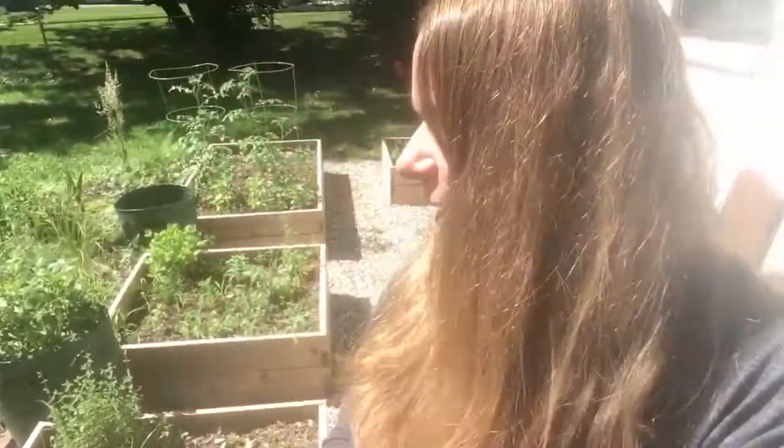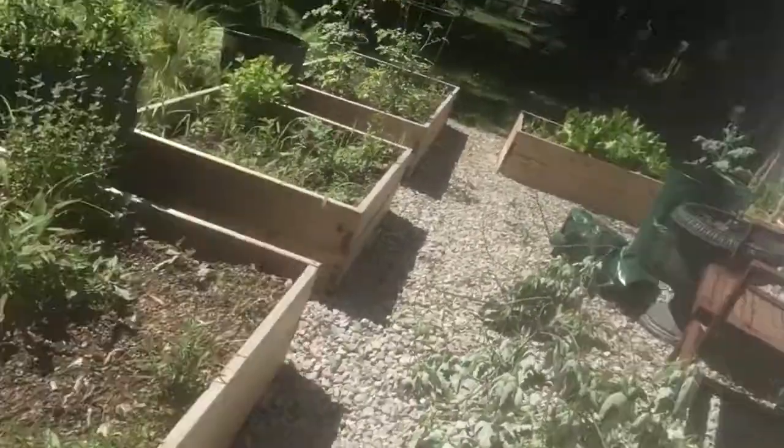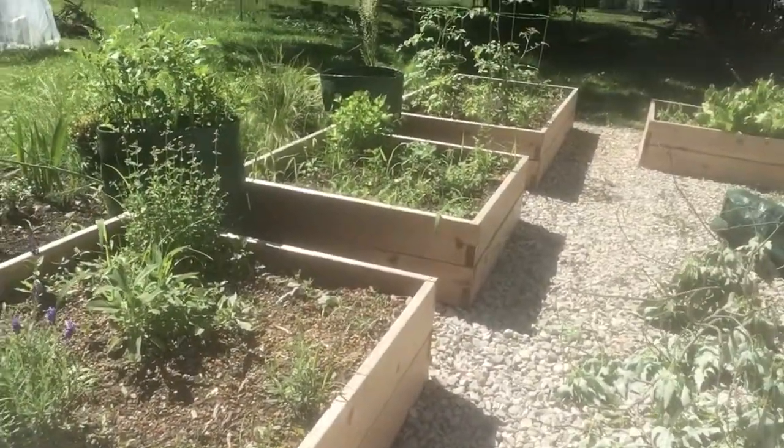These front beds get just baking sun, even more so than our main garden. So this front bed is actually a Mediterranean herb bed. We've got lavender and other yummy goodness things in there. And then we also have a lemon tree right here. This is new this year. I'm so excited.